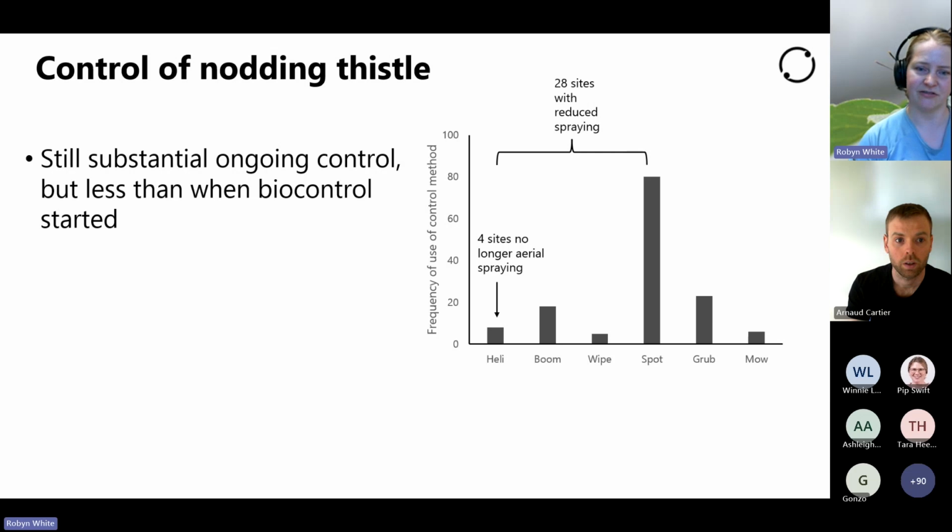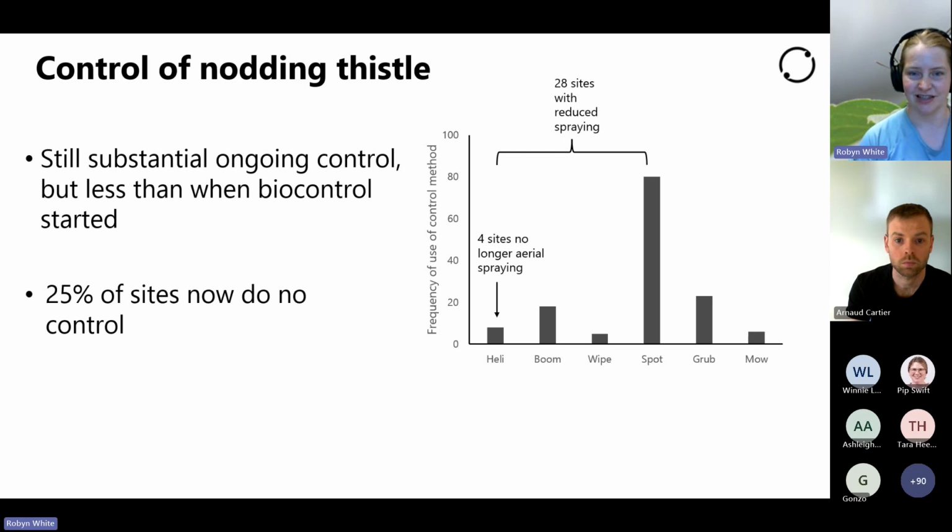So there is still a lot of nodding thistle control, but instead of large-scale spraying, it tends to be spot spraying or grubbing of individual weeds and patches. 25% of sites no longer need any control at all. And you'll see on the graph there that 28 sites had reduced spraying and 4 sites no longer have aerial spraying.